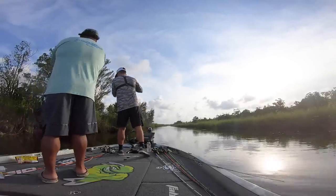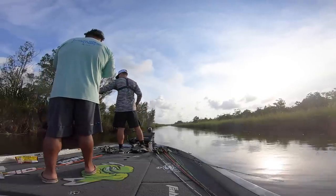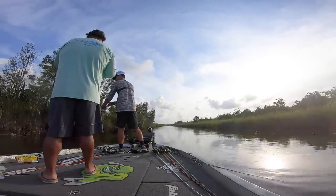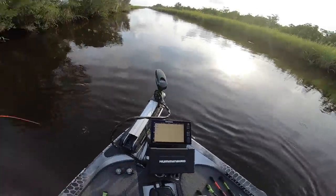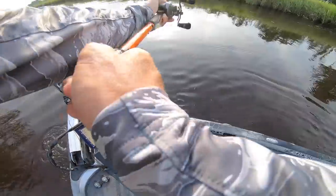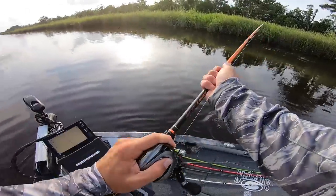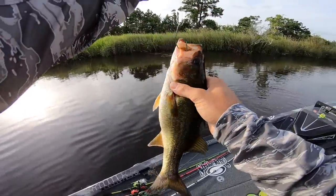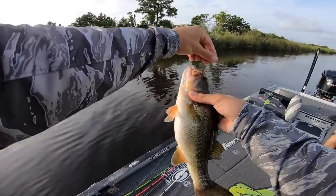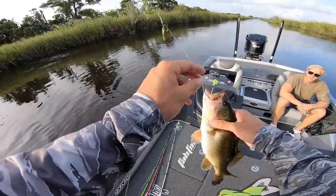There you go. Uh-oh. That's a good one, dude. Yeah, see if you can catch one. Not a bad one. He's fighting like crazy, dude. I mean, he's just fat. Look at him. It's like a dang football. That is a nice one. Look at that thing. They're so chubby out here. Look how fat that sucker is.